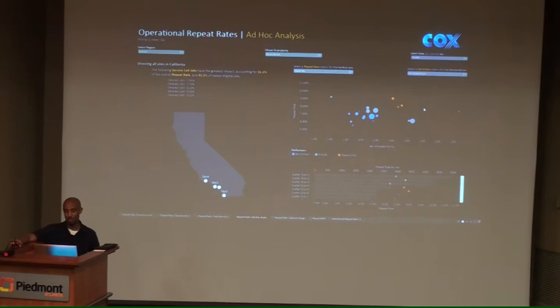based upon how these are colored, the orange ones represent my opportunity performers, which means they have above average repeat rates, so anything high is bad when it comes to repeat rates. And you can choose a host of secondary metrics. You guys may be familiar with NPS, so let's just pick NPS. So they have above average repeat rates and below average NPS. Now I can quickly zoom in on these service call jobs and say which of these are really my bottom performers when it comes to these two metrics, repeat rate juxtaposed with NPS.